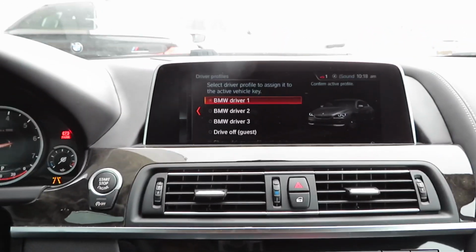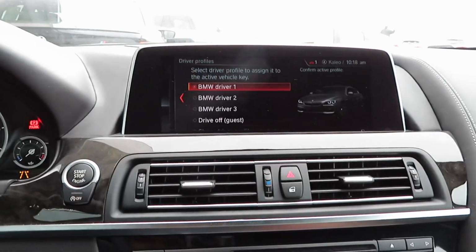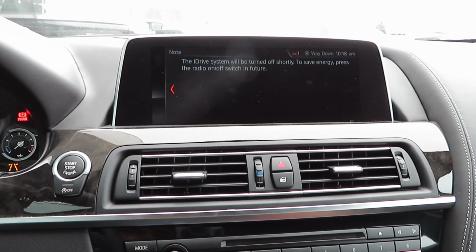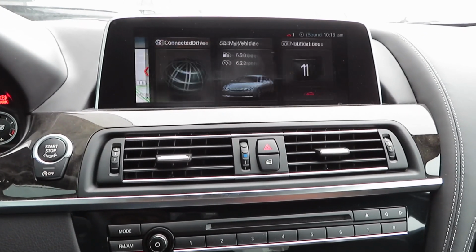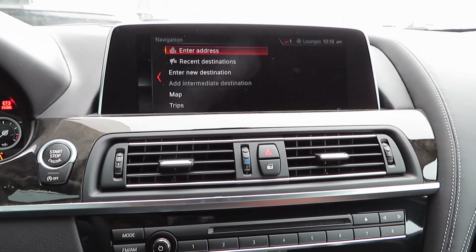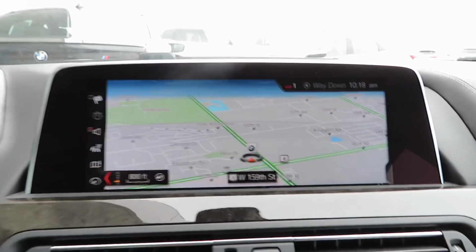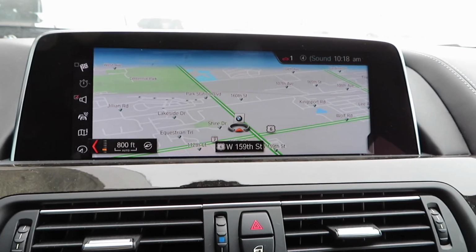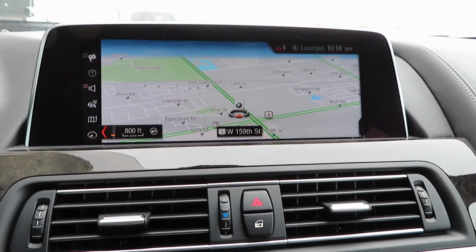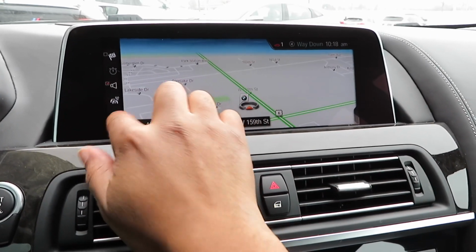Nice big screen, that's about a 12-inch. Very nice. Let's go ahead and get that off of here. There you go right there. Go to your navigation or your maps. So let's just go to the map. So map is nice and crisp right there, man. Doesn't look dated or anything. Nice and crispy and clear. Easy to navigate too. You can also touch the screen as well too.